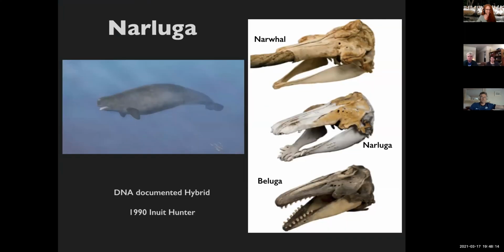There is also, in fact, a DNA-documented hybrid between a narwhal and a beluga. In around 1990, a Danish whale researcher was in Greenland and came upon an Inuit hunter's hut, and that center skull had been nailed to the outside of his cabin. He talked to the fellow about it and was advised that he'd found 3 of these very strange animals. Of course, he'd killed all of them. And the researcher, with the Inuit's permission, took one of the teeth, from which they were able to do the DNA studies.